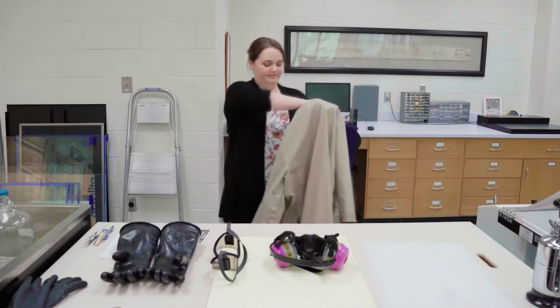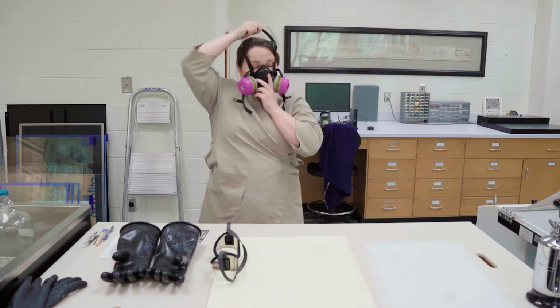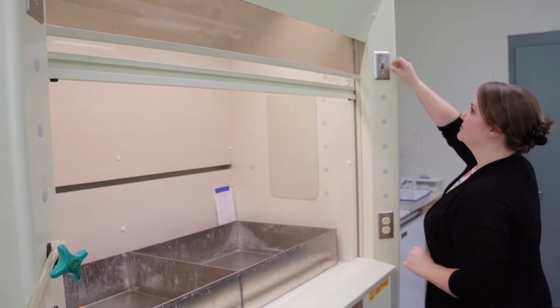Our very first step is always to make sure that we have the proper personal protective equipment, or PPE, because we are using solvents to get rid of the cellulose acetate plastic. So I do fully suit up with a half-mask respirator and goggles and gloves that are especially rated to use with the solvent, as well as a smock. And we turn on our fume extraction hood and our fume extraction trunk to make sure any fumes that are coming from the solvent will not be dispersed throughout the lab.